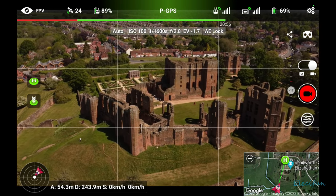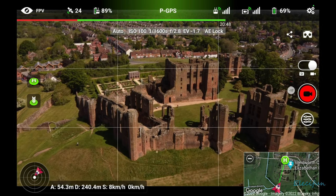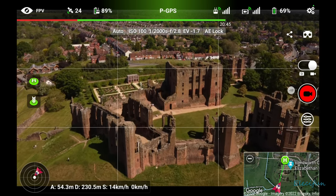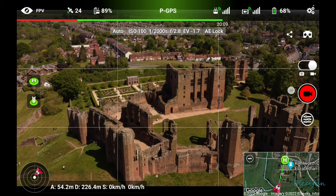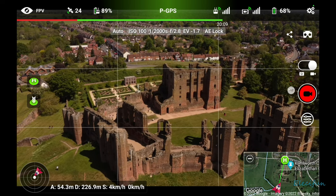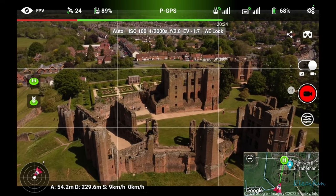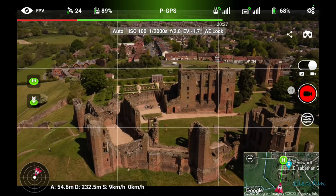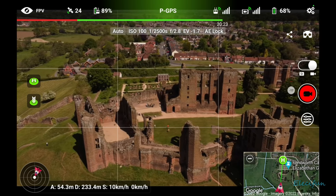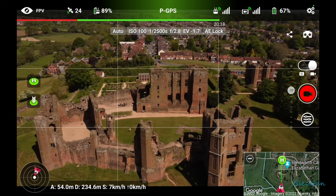I can see myself now there on the map. Absolutely amazing. Well, can you imagine what it would have been like living in there? Depending on your position, I suppose, in life, that would depend on what your life would be like, I would have thought.